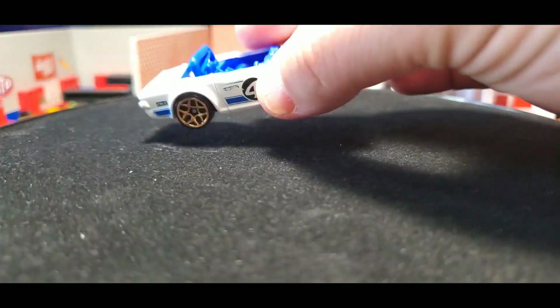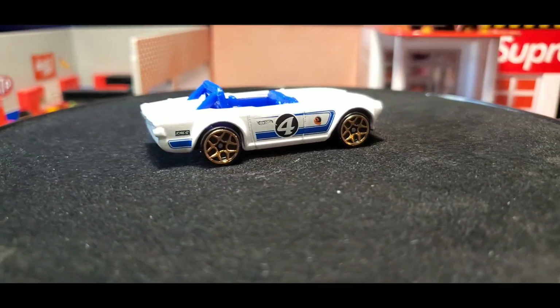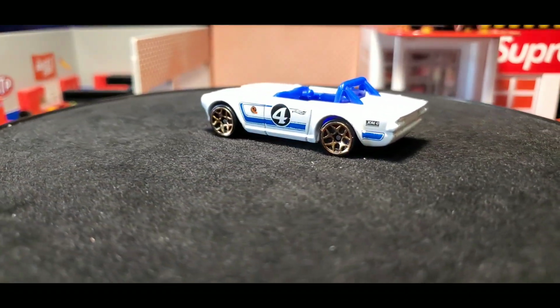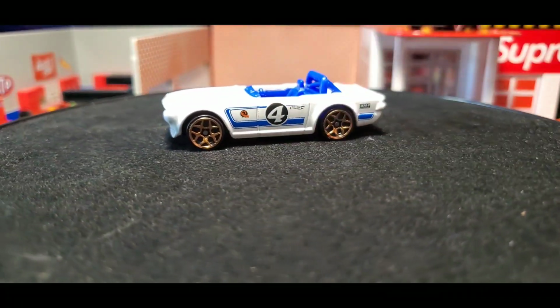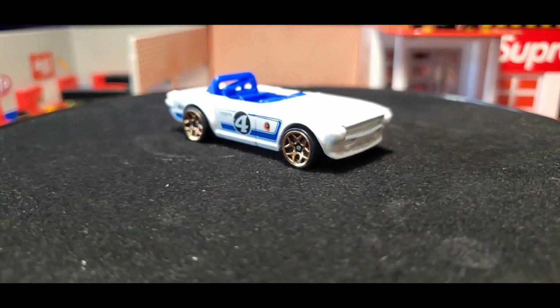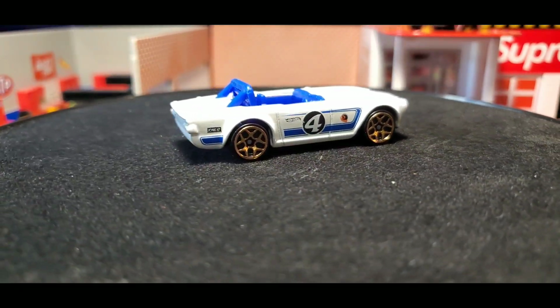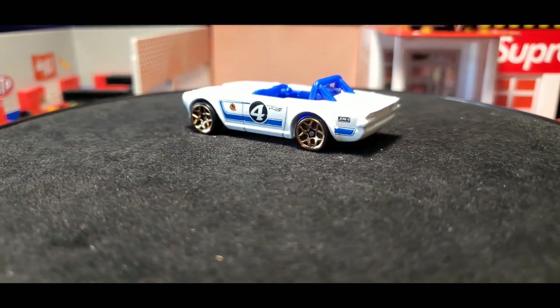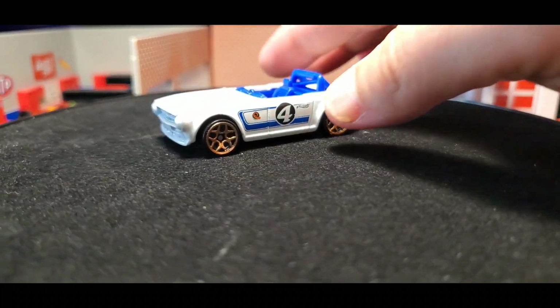So the second one here, this is a Triumph TR6. Kind of cool old English racing car. Don't collect these, but cool to see. Nice white with a blue decal. It's got a bronze Y5 wheel. It's got no tail lights, no headlight color, but it's got decals on the side and a blue interior with a roll cage. That'll probably go into the box of track cars for my kids as well.